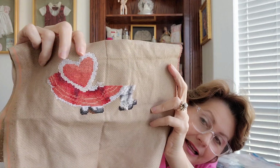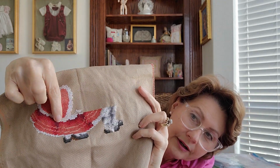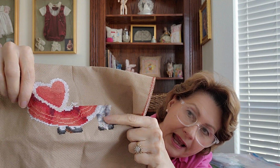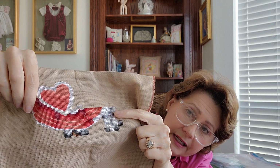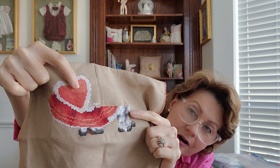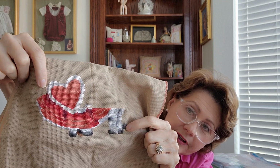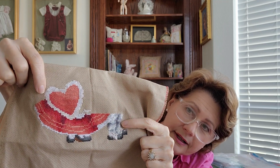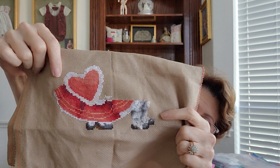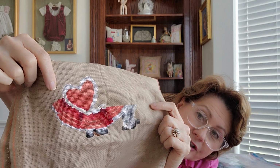Look at this. Last time you saw this, there was a straight line going across here, and I was working on him. I had part of him done, the bottom of his feet. And this week I was able to get the heart done and the rest of his feet done up to just above his boot top here, the top of his pants. But I just love the colors. What do you think about it? It's going to be so pretty.